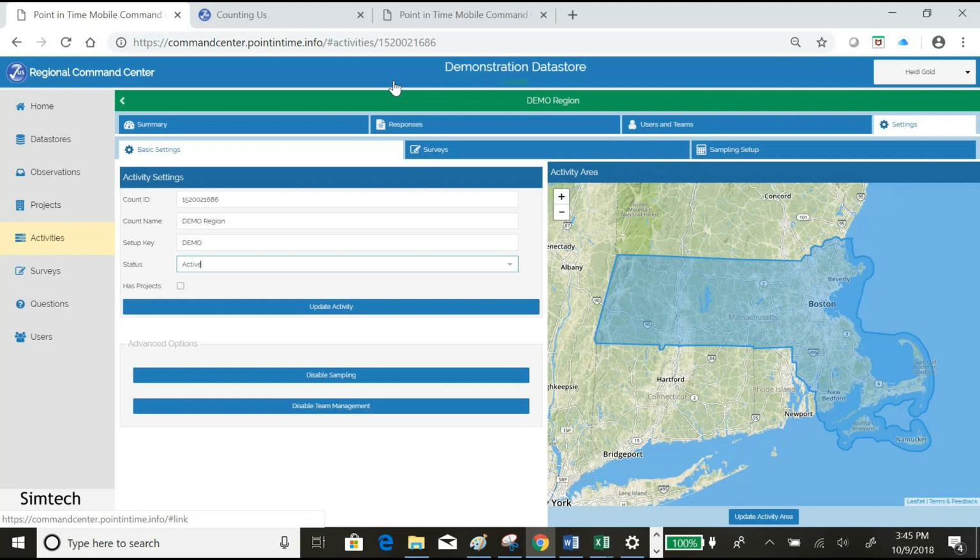I know we have some good veteran users on the call. So while you're mustering up your courage, I just want to summarize and recap. The planning stage has two stages. There's the stage right now where we might be working with you to figure out the scope of your contract and custom surveys, and are you sampling, and are you using count teams, and what does that look like, and having those kinds of conversations.